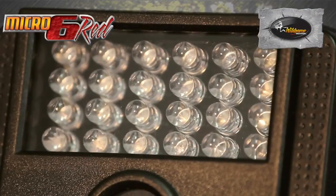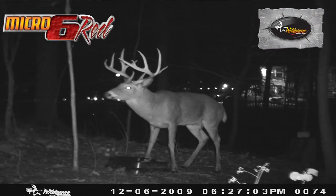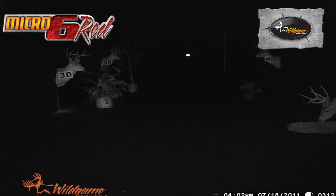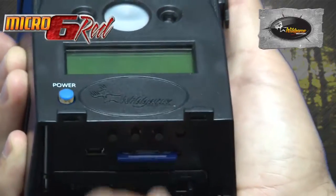Equipped with a 30-piece high-intensity infrared flash, this 6-megapixel trail camera allows you to capture clear pictures and videos both day and night. These pictures from our testing facility demonstrate the clarity of our cameras from over 50 feet without any light. The easily accessible SD slot can support up to 16 gigs of footage.